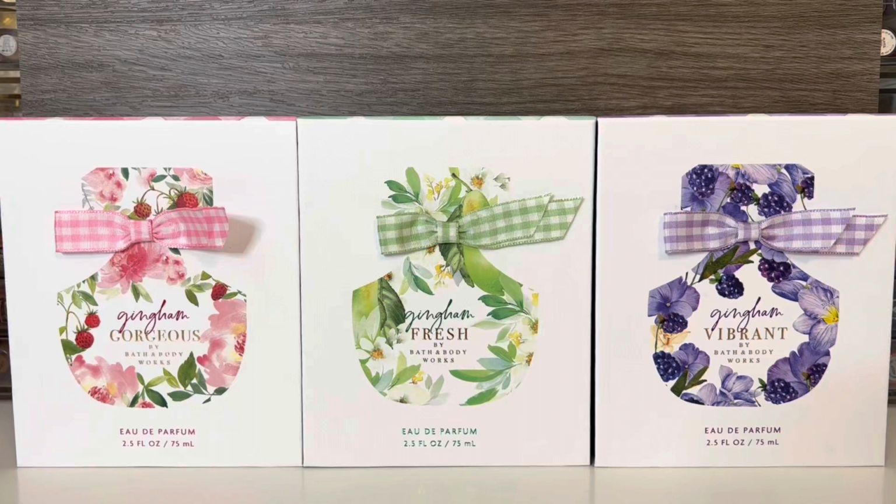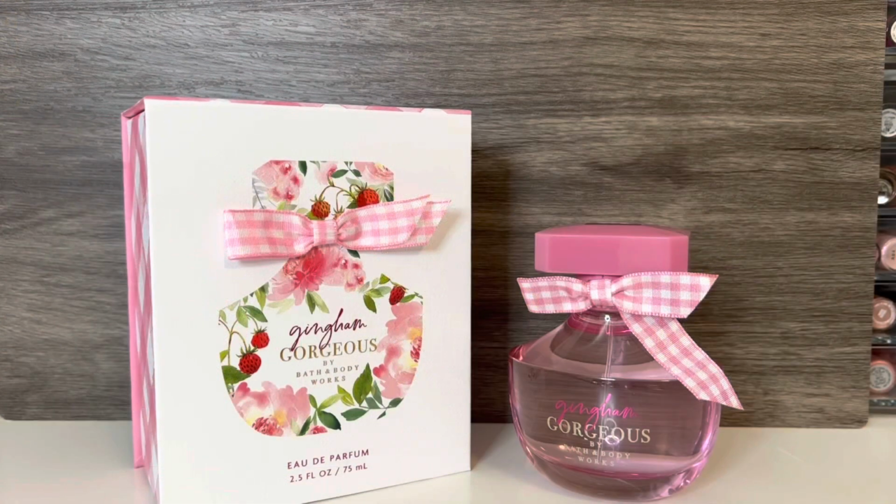I also picked up all 3 of the new eau de parfums, which are 2.5 ounces and cost $59.95 US. I have to say that the packaging on these is really cute. The boxes are a really sturdy cardboard with gingham print on the sides and a little bow on the front. The front of the box flips up and the perfume is securely nestled inside. I don't keep most perfume boxes, but I'm definitely keeping these, as they're just too pretty to throw out.